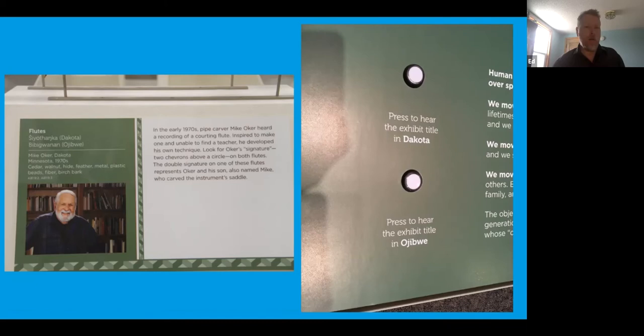The exhibit is trilingual. It's written in English, Dakota, and Ojibwe, at least the object names. And on the intro panel, on the right-hand side, you can hear the language also. There's a lot of audio in this exhibit, whether it's through interactives where you can push a button and hear the words spoken, or music or jingles or video. It's really a multi-sensory experience. Next slide.